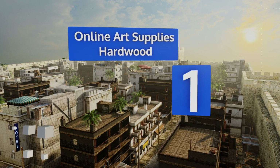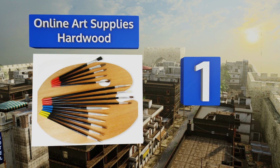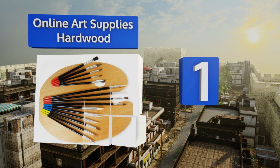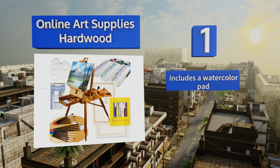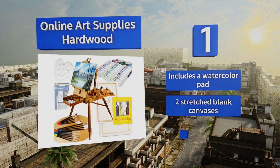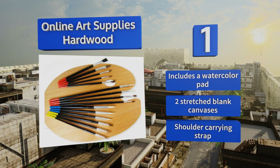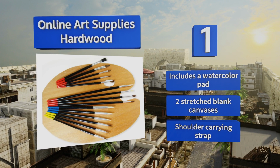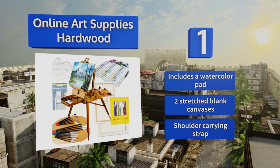And coming in at number 1 on our list, the Online Art Supplies Hardwood is an art studio unto itself, coming complete with a full-sized French easel, 12 colors of oil, acrylic, and water-based paints, plus 4 different brush sets. This is the perfect choice for the serious aspiring painter. It also includes a watercolor pad, 2 stretched blank canvases, and a shoulder carrying strap.